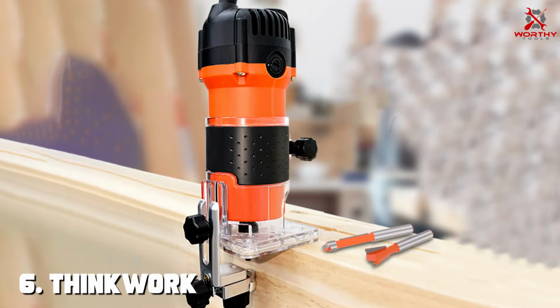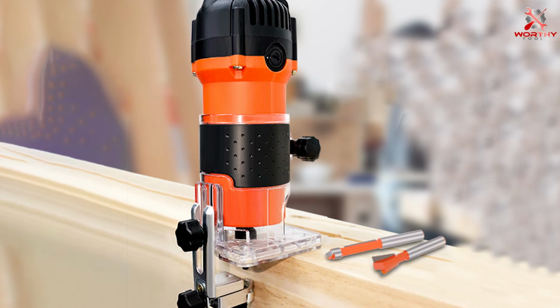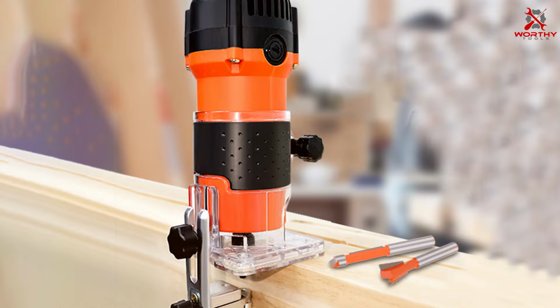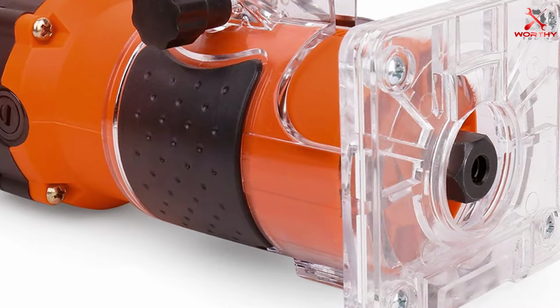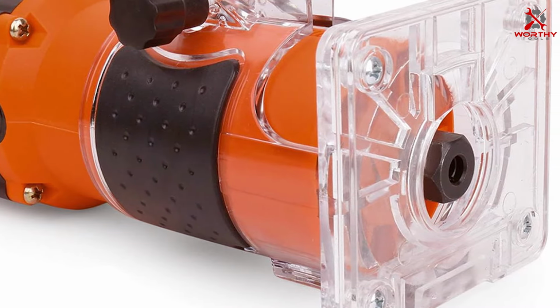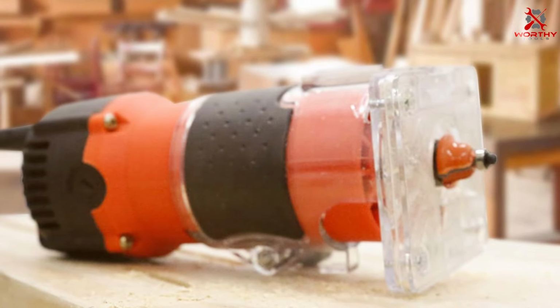Number 6. THINKWORK Compact Router 6.5 Amp 1.25 HP Compact Wood Palm Router. Introducing the THINKWORK Compact Router, a powerhouse in the world of woodworking tools. This 6.5 Amp 1.25 HP marvel is designed with precision and convenience in mind.